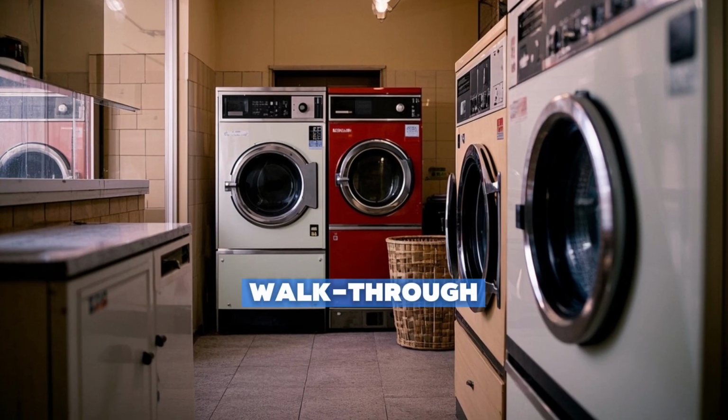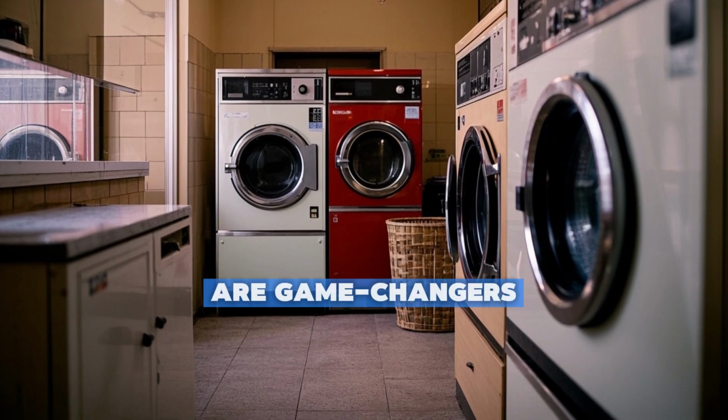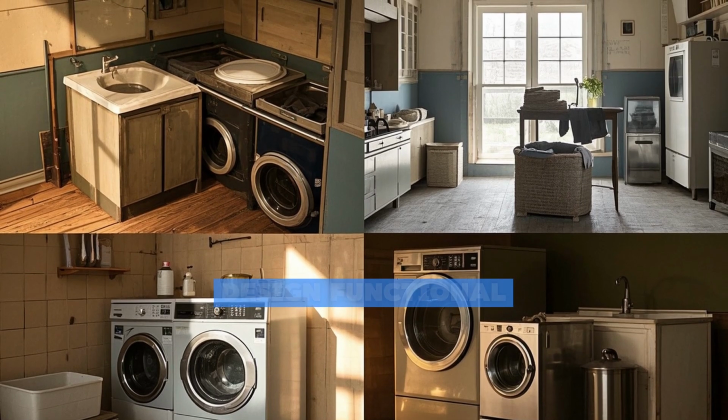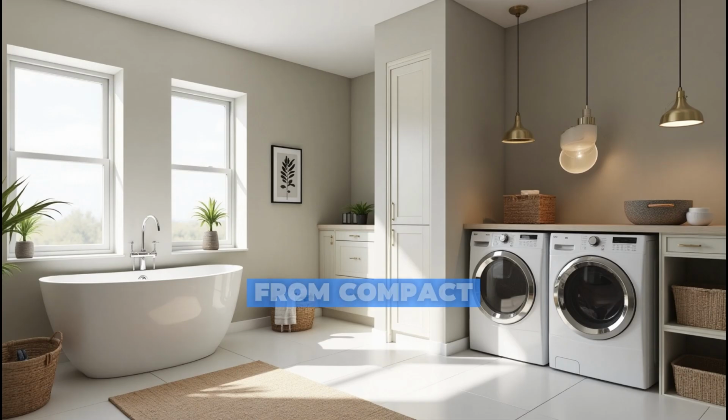Why AI-designed walk-through laundry rooms are game changers. These 15 unique themes highlight how AI can revolutionize the way we design functional spaces. From compact urban setups to luxurious spa retreats, AI tailors solutions that save space, boost efficiency, and enhance aesthetics.